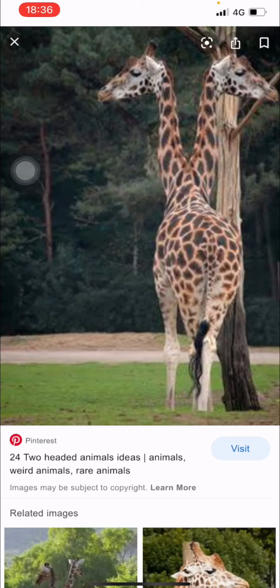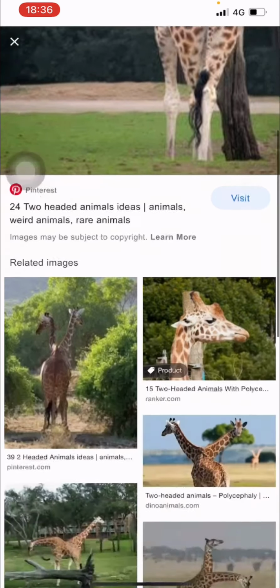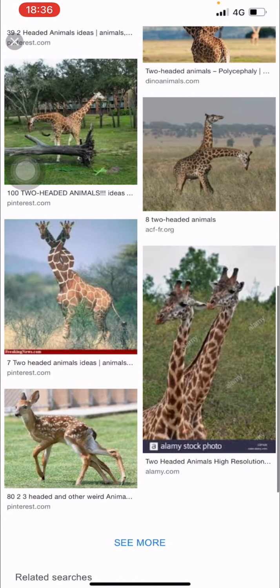And what is this? Look at that. That's so much damage. How does it poop if it has two heads?